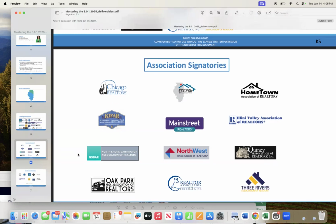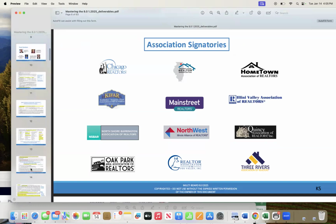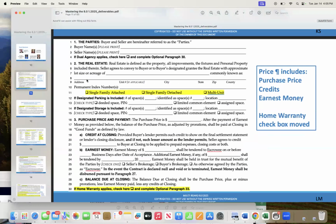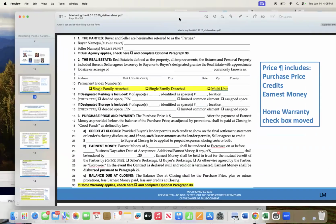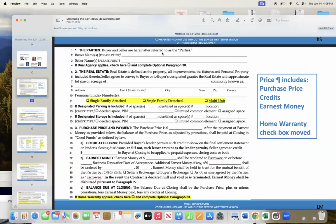All right, so at this point, I'm going to start right away with page number 1 because I don't want to waste time. The changes are highlighted in yellow. Do you guys see my screen? Yep. Okay, good. So the changes are highlighted in yellow, and I'm just going to go through the changes because that's what is different from the 7.0.